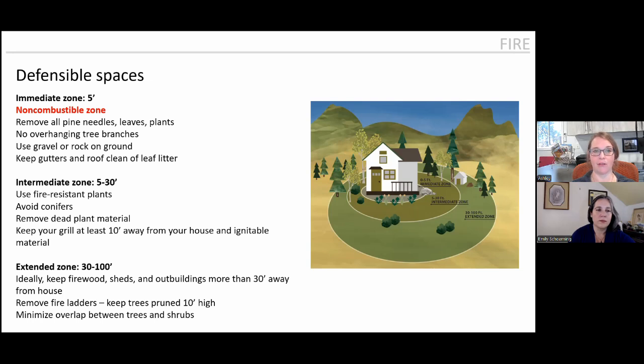Another thing to note is gas grills. It's a good idea to keep them away from your house and any ignitable material. First, because they can start a fire, but also because once a fire is going, they're dangerous to the firefighters nearby. Propane tanks have safety valves that are designed to keep pressure from building up in the tank when it gets overheated, but occasionally they don't work, and we don't want any firefighters to be injured from exploding tanks. The last zone, the extended zone, is anything between 30 to 100 feet from your house.